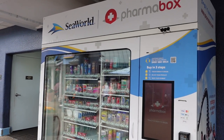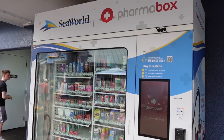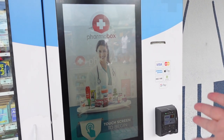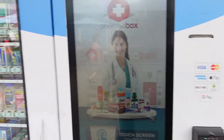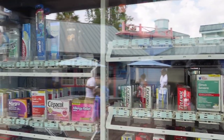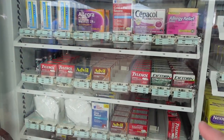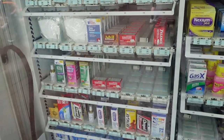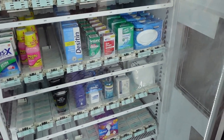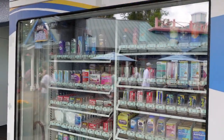Something else I did want to point out is right here at the front entrance of the park by the restrooms, they do have this pharma box, and you can pay with Apple Pay, Google Pay, Android Pay, and a couple other ones here. If you happen to forget anything and you need anything in the park, yes, it will cost a bit more, but they do have some stuff here. They got some Tylenol, ibuprofen, some necessities down here at the bottom, and some eye drops and things like that. So pretty neat if you do need anything in a pinch.